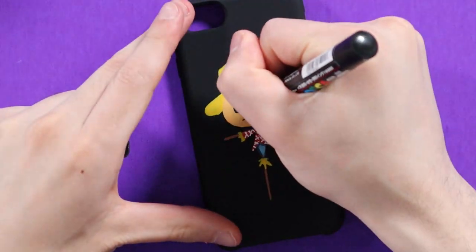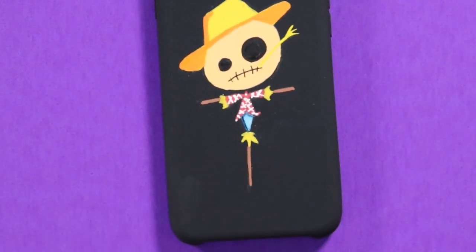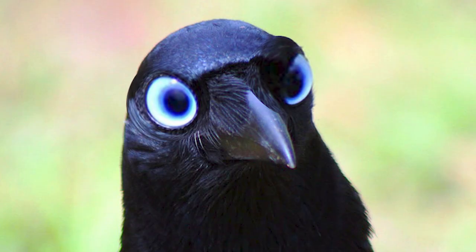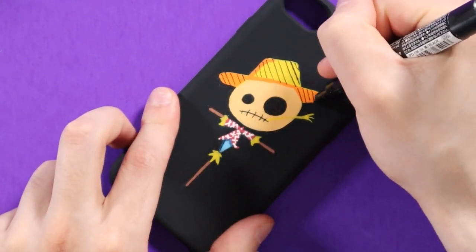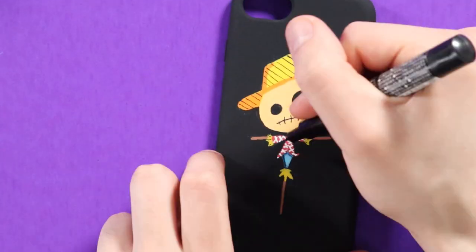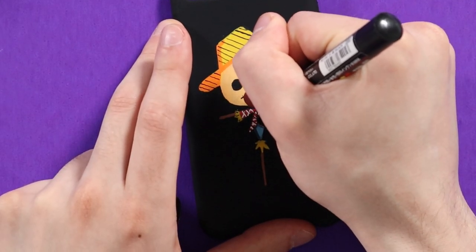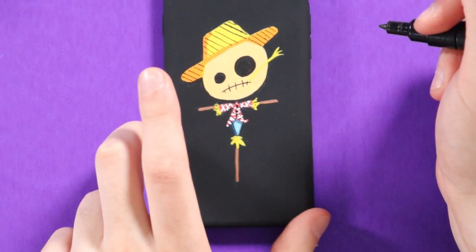He has hollow black eyes and stitches for a mouth. I also added in a little straw that's sticking out of his mouth, something to chew on so he looks more real to the crows. That'll scare him. I went in and drew some cross-hatching on the hat. That way it looks more like a straw hat rather than a cowboy hat. Not that there's anything wrong with cowboy hats. I just don't know if a cowboy hat would look as evil and dark as I intended this piece to be.